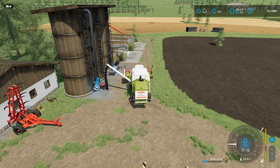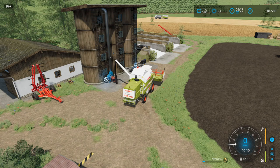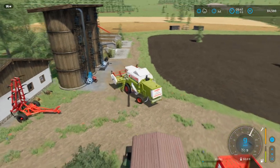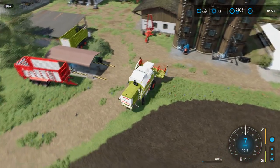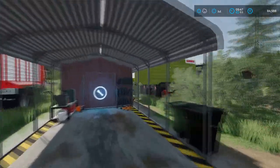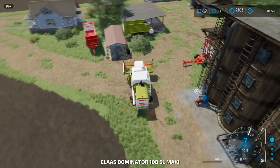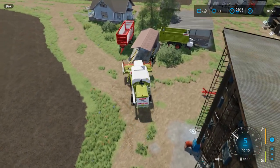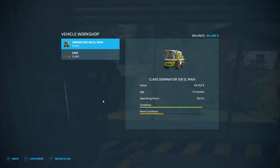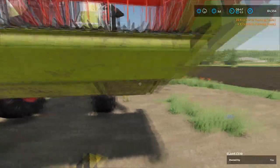Lovely. And what we did decide, one thing that did pop into my head while I was driving around there, is that we could actually mulch that field. I'm going to repair this quick while we're here too. The batwing mower that we have does actually double as a mulcher. Let's give it a quick repair. It's not going to cost much, but always worth keeping that in tip-top condition.